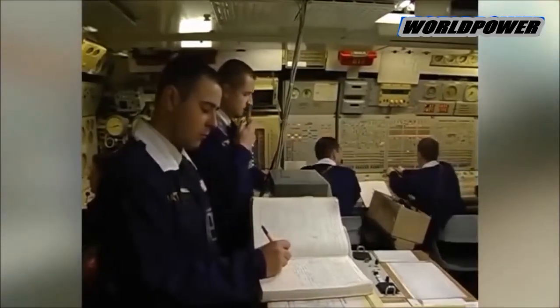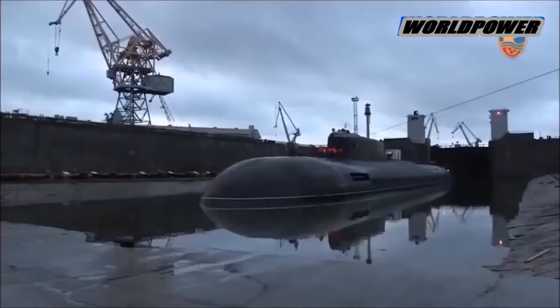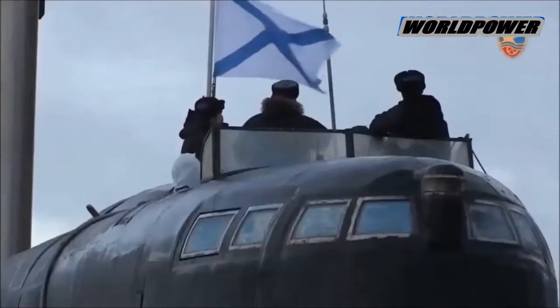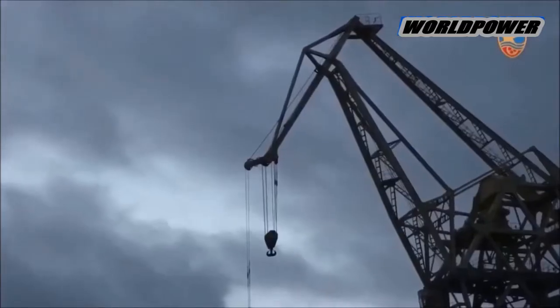Powered by a single 190-megawatt pressurized water nuclear reactor with a high-density core, the Ikula could swim a fast 33 knots, 38 miles per hour, and operate 480 meters deep, 200 meters deeper than the contemporary Los Angeles-class submarine.